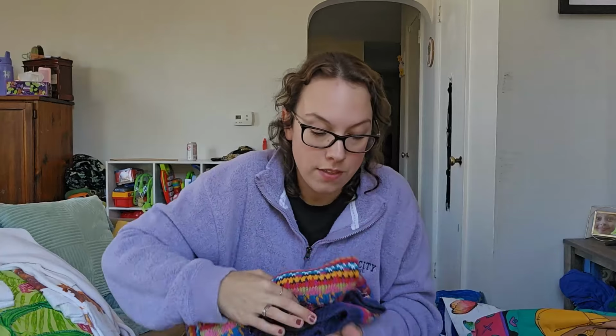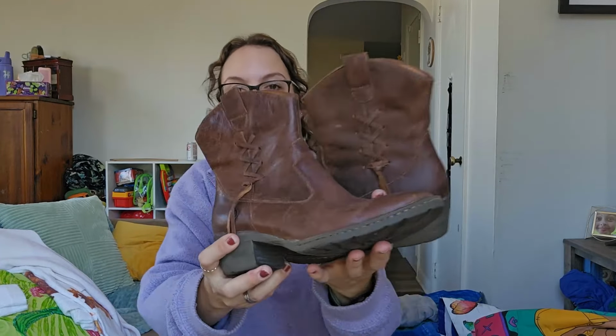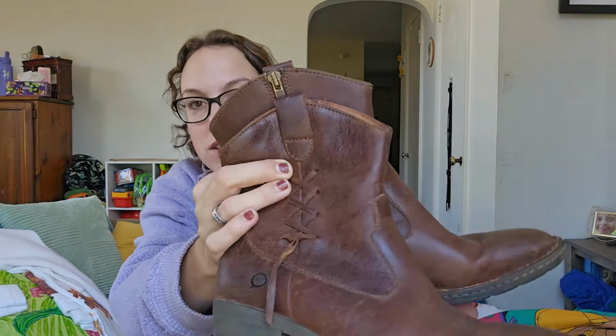Let me show you guys this pair of shoes. I don't think I showed you any shoes in the haul. I ended up finding this right as I was leaving. This is a brand that I actually don't usually pick up, but I figured I would give these a try. This is by the brand Born, and these little Western booties are so freaking cute. Any cowboy, cowgirl boots are really popular right now. These are a great fall piece as well.